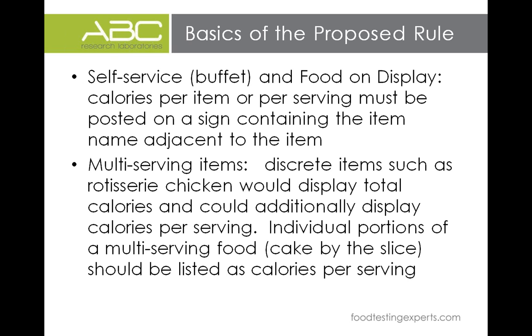Another avenue to consider if you have multi-serving items, if you're selling a rotisserie chicken, obviously that's meant to feed hopefully more than one person. You could display the total calories, but you could also give additional information of calories per serving. So again, giving the consumer a little bit more information to use in their purchase decision, but also hopefully representing what you're selling to the customer at a more reasonable rate in a per serving calorie count.